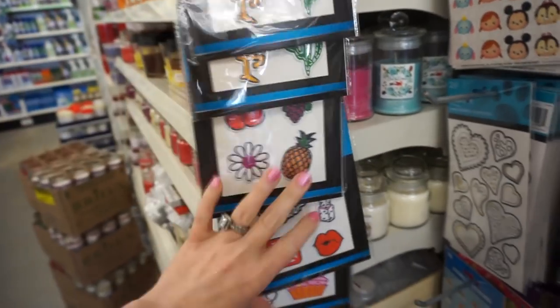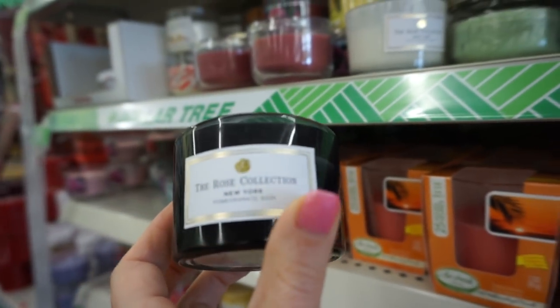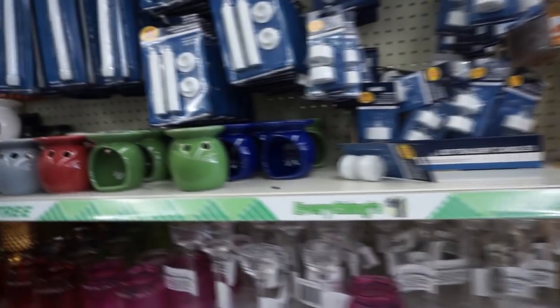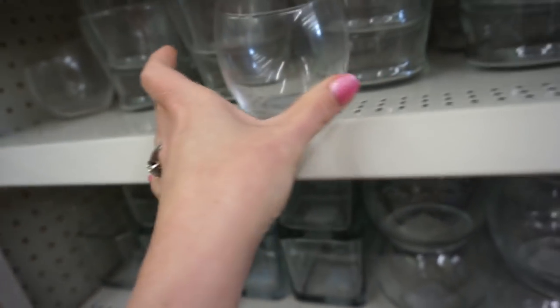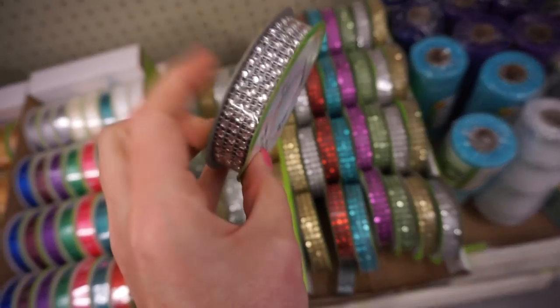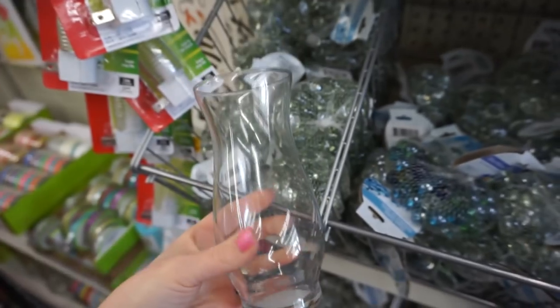Oops. These candles did not work for me, but they look so pretty. None of the Dollar Tree candles ever worked for me. They definitely come out with some cute designs. I haven't seen this shape before. They got it wide open. Ooh, look how pretty that is. Look at this one. Oh, that's so pretty as well. They also have the yellow one.